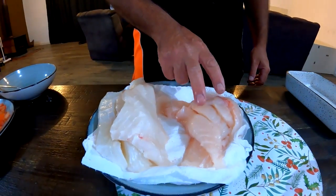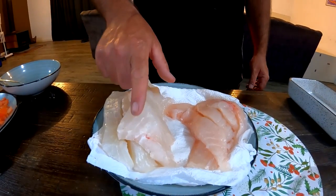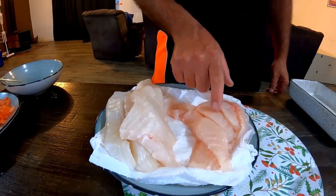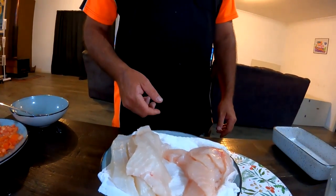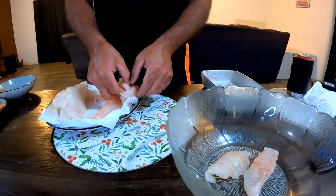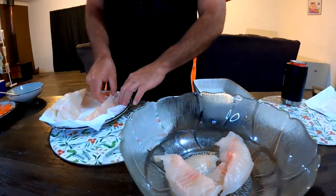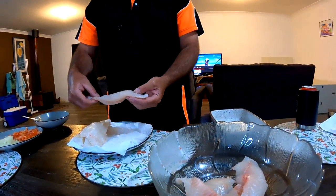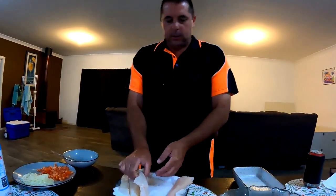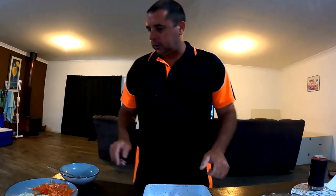Now what we've got here, we've got a portion of catfish and a portion of yellowbelly. You can see the difference in them. Look how white the yellowbelly is, and the catfish is a little bit darker meat. We're going to cook them different ways. With the catfish, we've just got it cut up into nice little portions like that, and we're going to fry that. This one here, I might even cut in half. And the yellowbelly, we're going to do in a marinade type sauce.